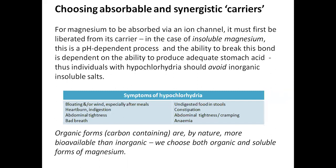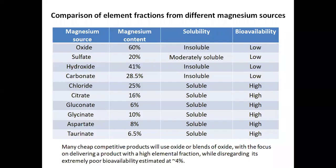So the worst thing that you can actually do with a patient, or a client, sorry, who's got hypochloria, so anybody who's got a stomach acid issue, is give them inorganic insoluble salts; you should really avoid those. I'll talk to you a little bit more about magnesium oxide in just a moment, as it is possibly one of the most common forms of magnesium.